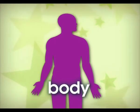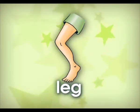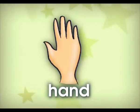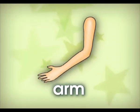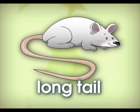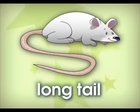Body. Leg. Hand. Arm. Head. Long tail. Wet.